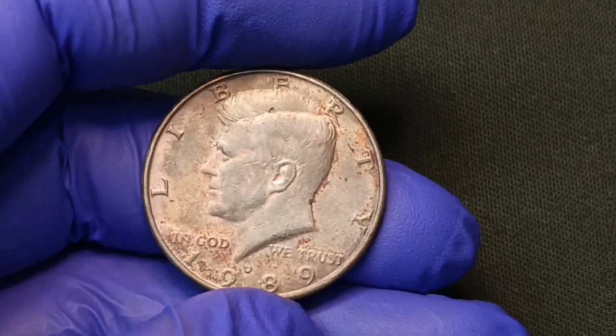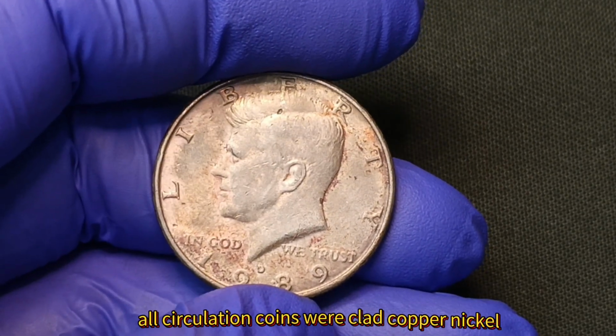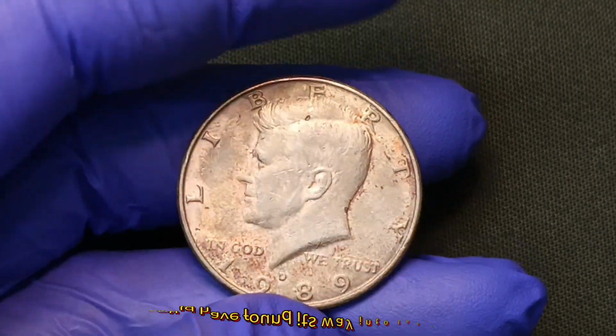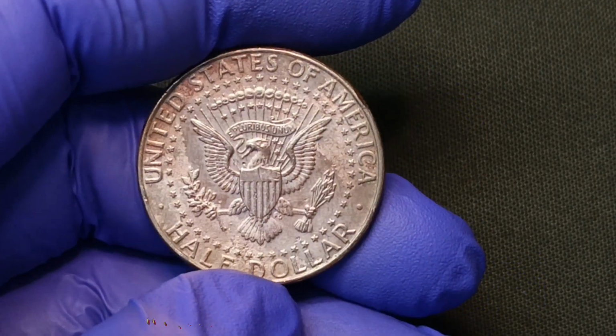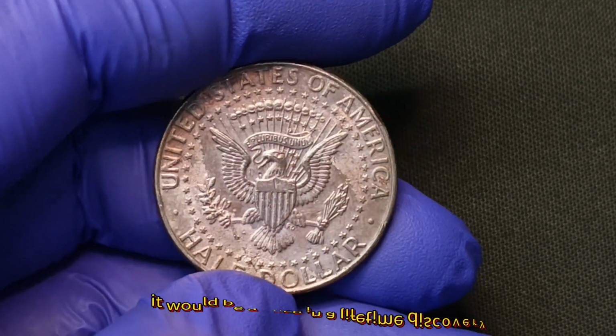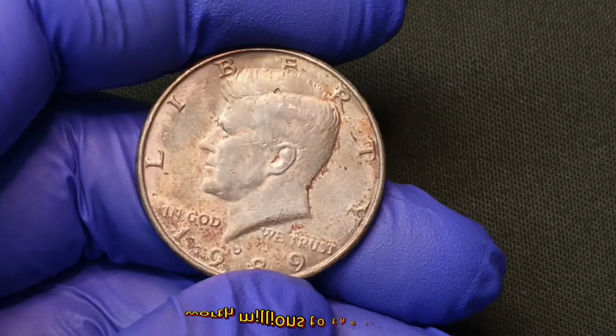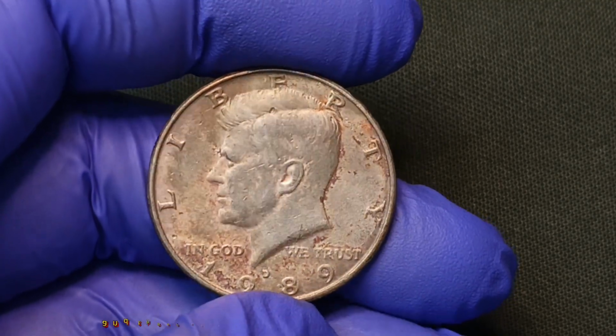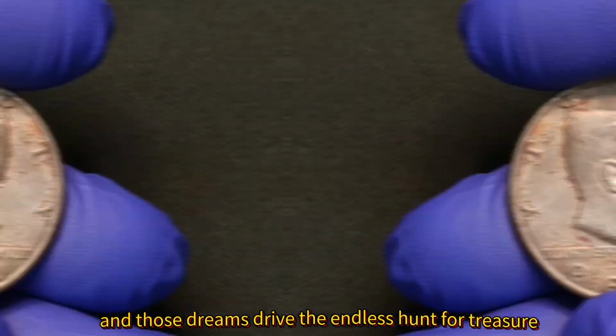By this year, all circulation coins were clad copper-nickel, but mistakes happen. A leftover silver blank could have found its way into the presses. If a genuine 1989 half-dollar exists in silver, it would be a once-in-a-lifetime discovery, worth millions to the right buyer. Such stories make collectors dream, and those dreams drive the endless hunt for treasure.